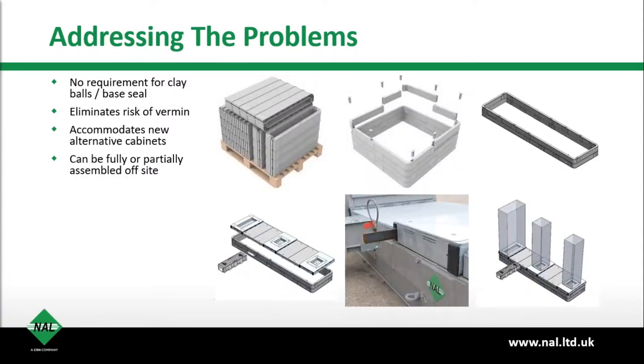And there we go. So that's the partially built or completely flat packed at the top. And then at the bottom there, showing you how we would deliver it to site with lifting eyes and fully built and dropped into place on site.